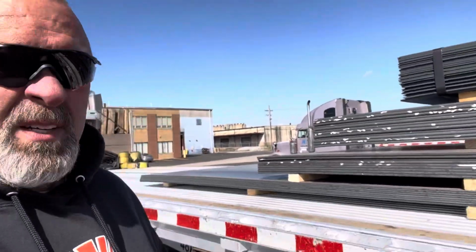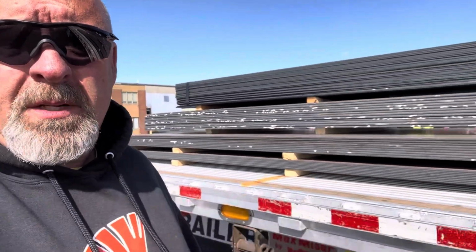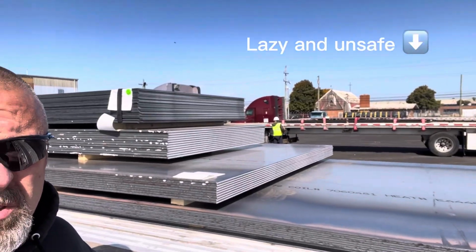All right, here we go. Got it loaded up, pulled outside, scaled, gave the lady the paperwork, all that good stuff. So I'm going to show you step by step how to secure this sheet steel, and we'll tarp it too. Now remember, this is not the easy way. This is not the fast way. It's the correct way. You see this guy over there with the straps going all over his tarps? If you want to do it that way, do it that way. There's many different ways to do this. I'm just going to show you how I do it, and if you do it that way, you will be fine.